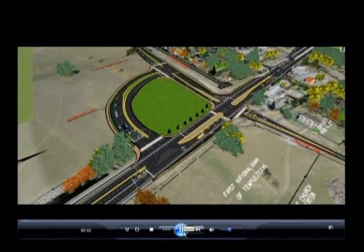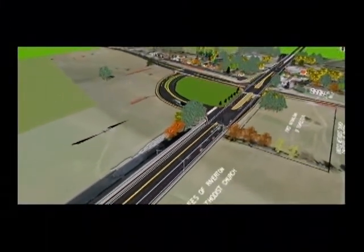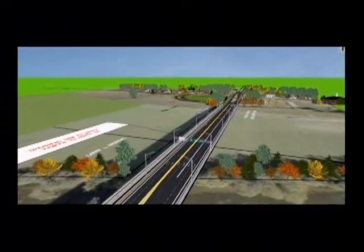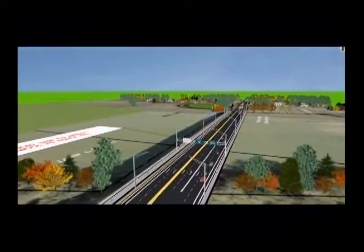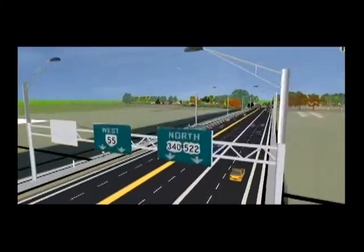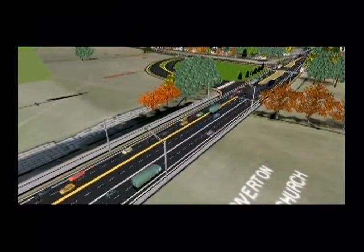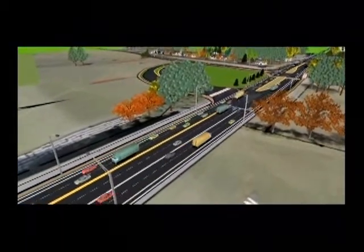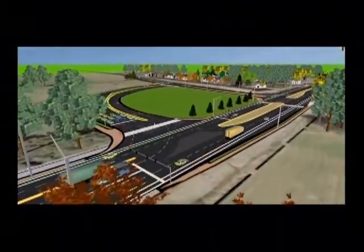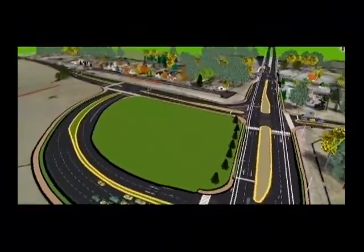Next, the quadrant roadway intersection. As vehicles travel north, note the lack of congestion. Movement is accomplished in three primary ways. Number one, by using a highly coordinated system of traffic signals and detection equipment. Two, by redirecting all left turns from the existing Route 340 and Route 55 intersection into a quadrant roadway built to accommodate just those heavy movements.